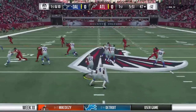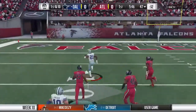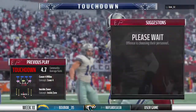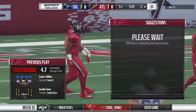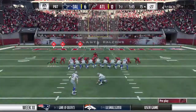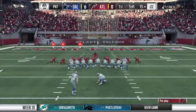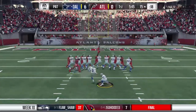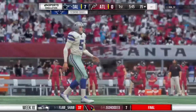And the D-line pinching together must be expecting the run. Here's Elliott. And some room to work. Ezekiel Elliott going to take it the distance. Touchdown, Cowboys. Ezekiel Elliott with touchdown number 12 on the year. And the Cowboys have taken the early lead. Dan Bailey now for the extra point. And this is up and good to make it 7-0 Cowboys.